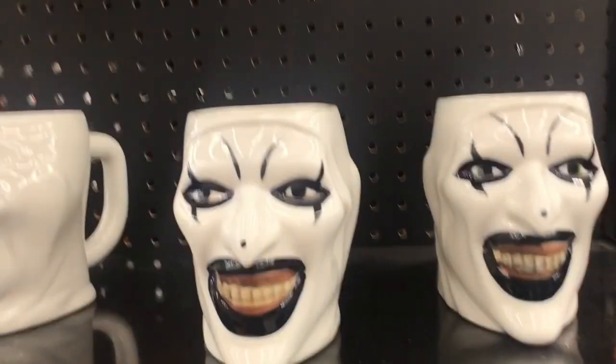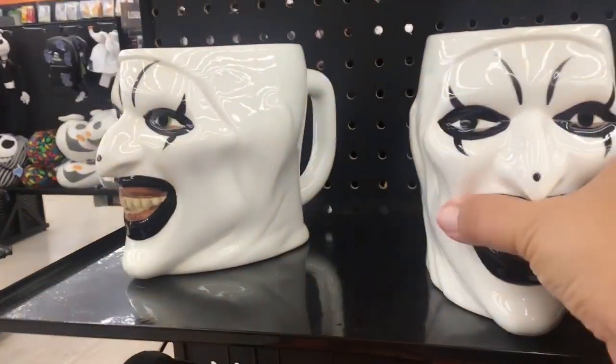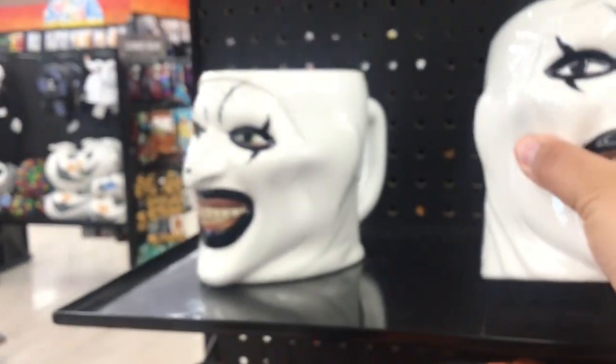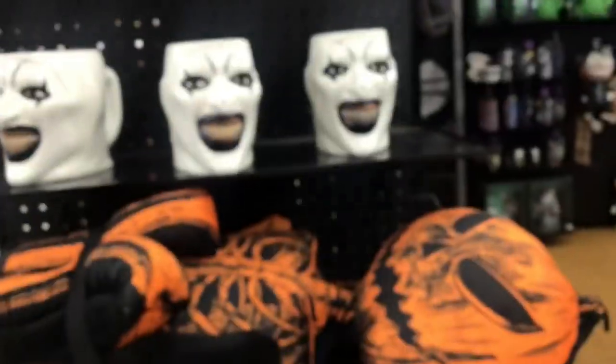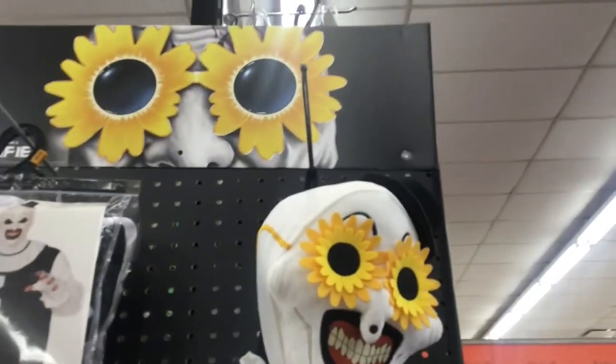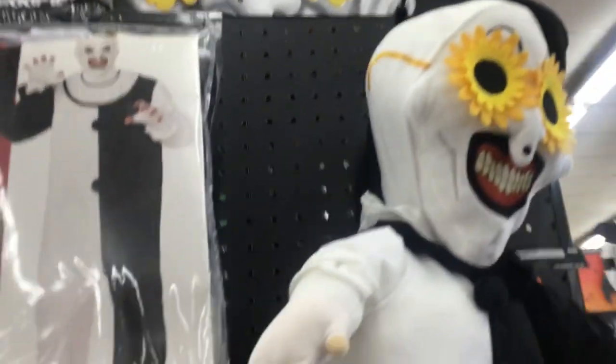Ugh. Oh, look at this stuff. Oh man, I just got done watching this movie last night. Very graphic. $16.99. Probably one of the craziest and most graphic horror movies I've ever seen. Oh god. Yeah, I think this is probably more harsh than The Texas Chainsaw Massacre in my opinion.